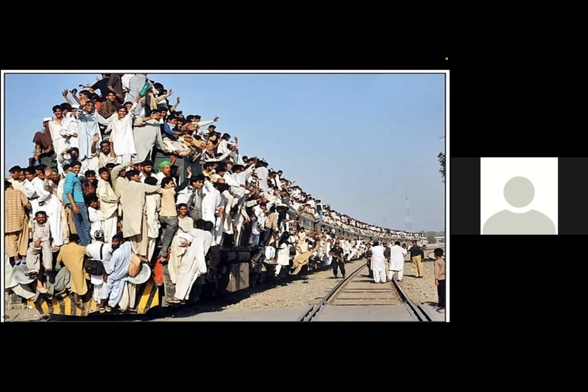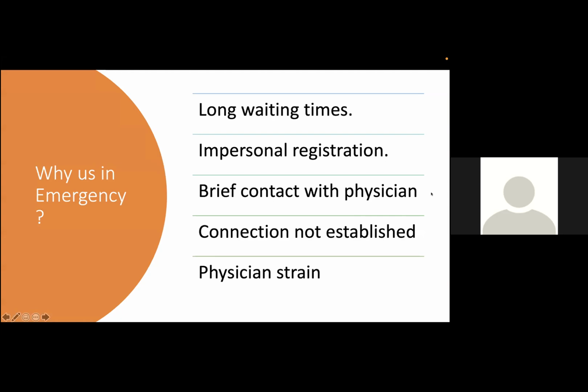Why are people also complaining against us? Because there's a huge number of people waiting in line, and everyone thinks he's supposed to be first, that he's the sickest one and supposed to be seen. If you're not seen first, he will complain. So let us discuss some points here and how we can avoid this. Why us in emergency? Long waiting time, impersonal registration, brief contact with the physicians, connection not established, and physician strain. Please be careful about this physician strain here.